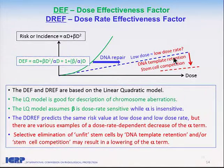So here's the effect, perhaps, of the DNA template retention thing and stem cell competition. And there are other things as well, which I haven't mentioned because of the shortage of time. There is, for example, adaptation, where cells and humans, perhaps, exposed for long periods of time at low dose rate, have some form of adaptation, so that they adapt to the conditions there, and their stem cell systems may be better able to tolerate those low dose rates. That would also be a feature here.